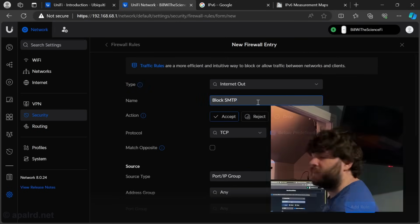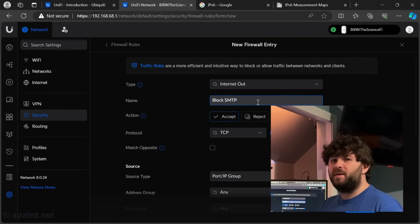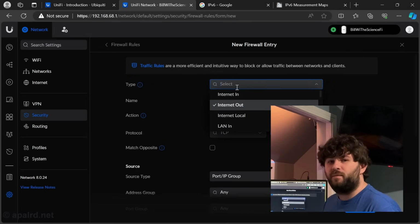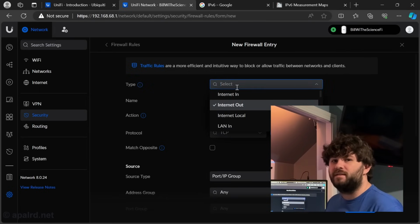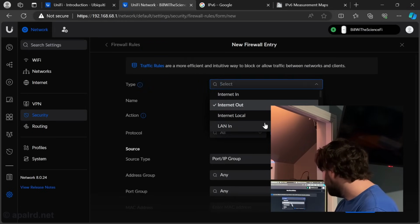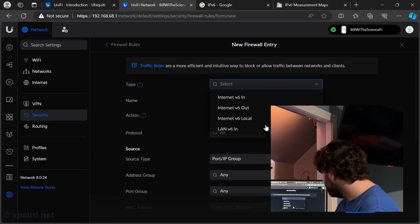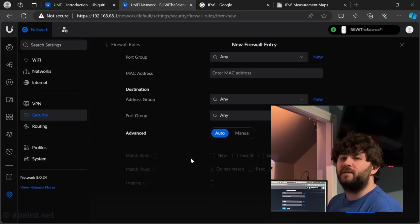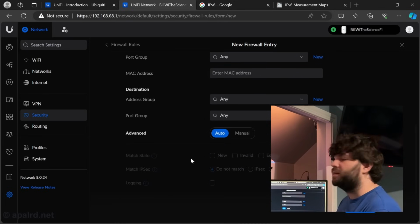There. So I created a rule that doesn't depend on the IP address, just on the port. And because I put it under internet out, it's just going to work for IPv4 legacy because it's stupid. So I have to create another one on internet out v6. My God, why can't they just make the rule editor decent?